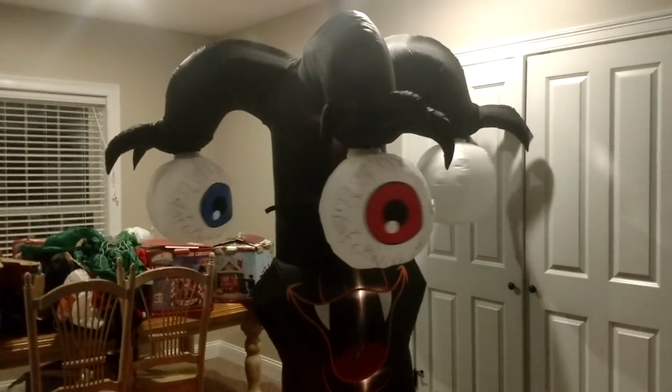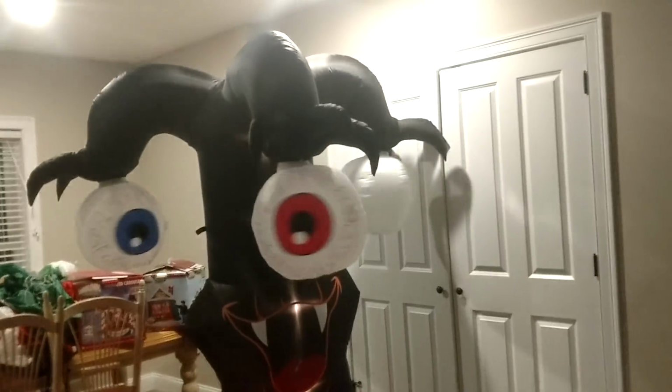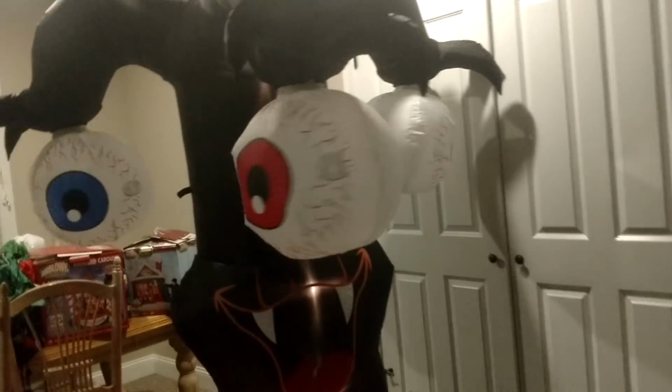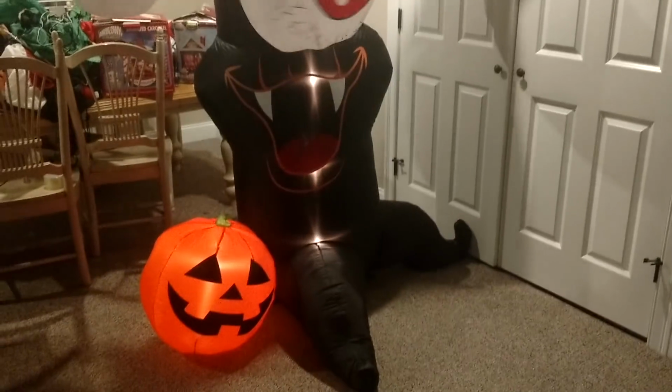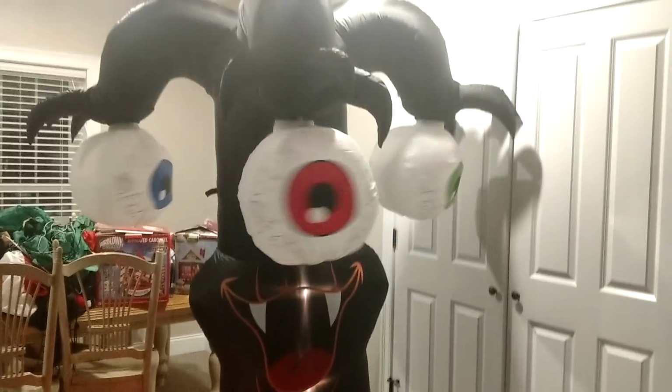It makes the inflatable shake around a little bit, and you will notice also the inflatable doesn't inflate extremely tightly, just due to the fact that the air has to push out to make the eyeball spin. I mean, it inflates pretty tightly, but not as tight as you'd think in a brand new inflatable. But very, very cool. It's got the pumpkin, of course. They've got to slap a pumpkin on it. I don't like that aspect of it, but it's still really cool.